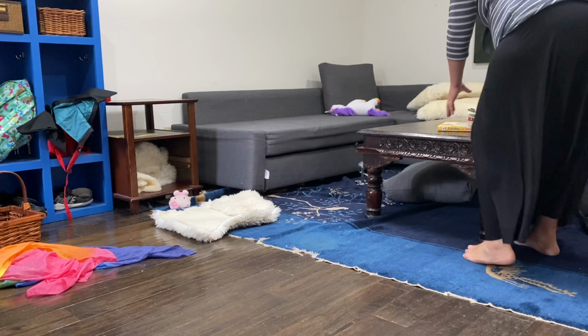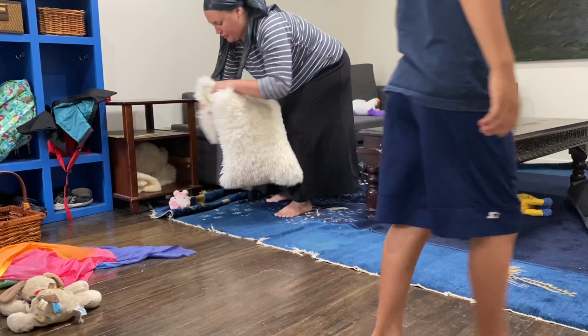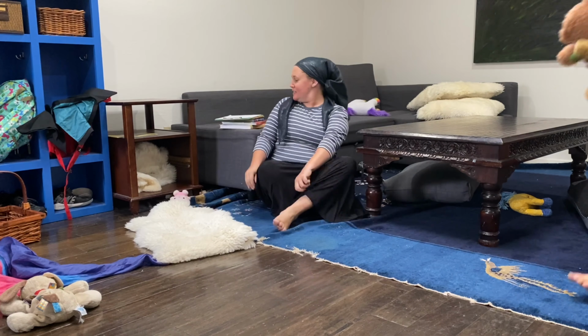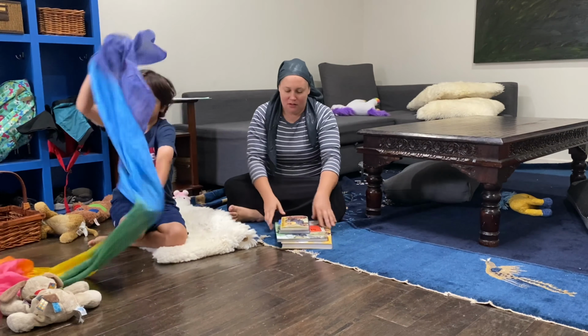So, where did he go? There you are. Where do you want to do school, buddy? Where should we read? In here? Yeah. On the couch or on the floor? What do you want to do? On the floor. Okay, pick a spot and we'll get set up. Yeah. All the books. Okay. So my son took a minute to go ahead and make himself a nice comfy spot on the floor for himself and his stuffed animals, and then we were ready to get started.